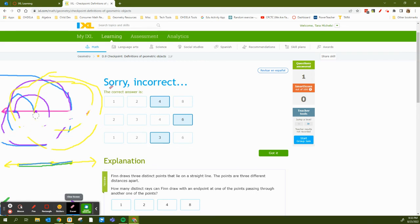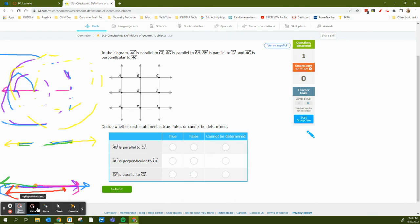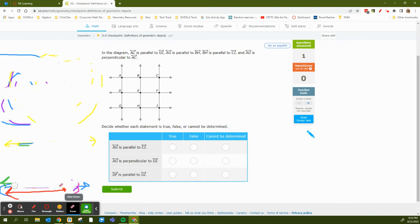Okay, let's look at this one. In this diagram, AC is parallel to GI, AG is parallel to BH, BH is parallel to CI, AG is perpendicular to AC.